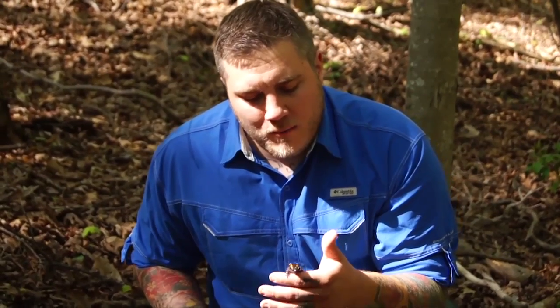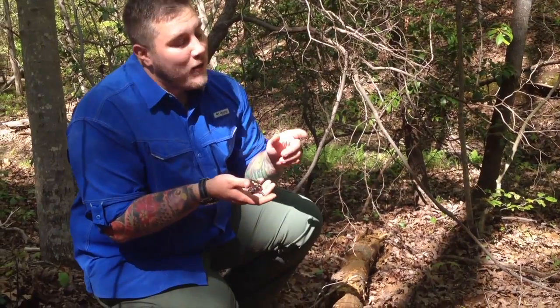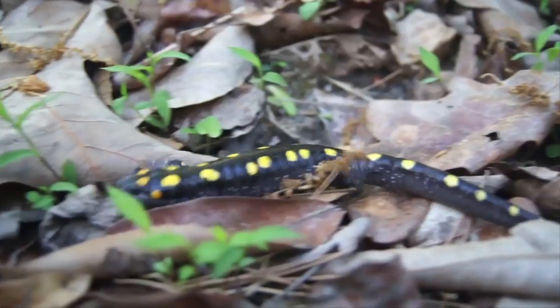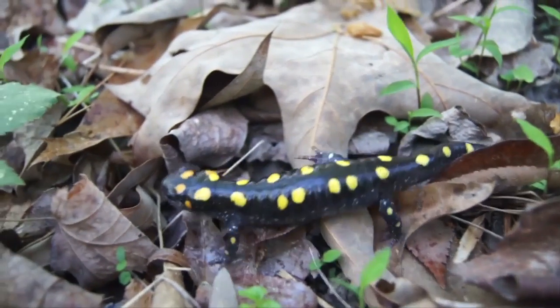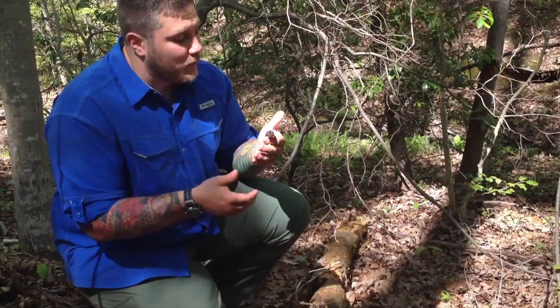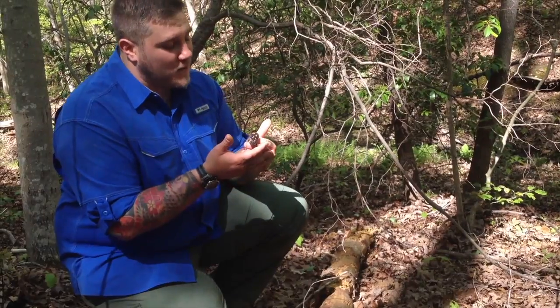They live in pretty much a subterranean lifestyle where they're underground almost all the time. Now they come out very specifically between November and February to breed. The water conditions have to be perfect in the vernal pools, which are temporary wetlands in the forest. And they come out at very specific times to breed. Things have to be almost perfect to get them to come out.